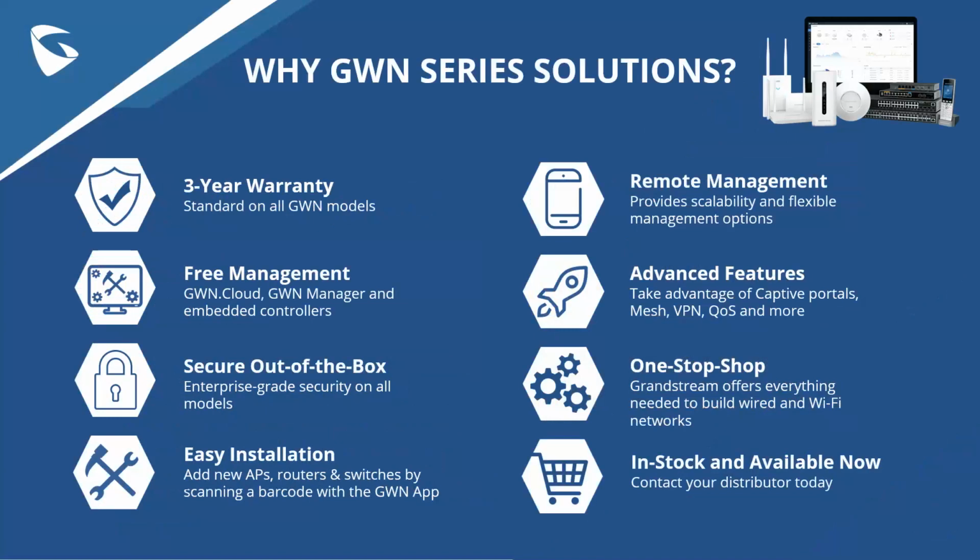the second biggest thing, the first biggest thing is one, we have stock, which is available now. I know other vendors have slowly been getting their chipset shortages and everything in line, but we do have stock and availability. But the second big thing, and I've touched on it a couple times already, is the management options. So we have a few different options, which I'll touch on the next slide, but it's all free. We don't charge for our cloud management software. It's all included. We also have 3-year warranty on all of our networking gear, as well as advanced features.